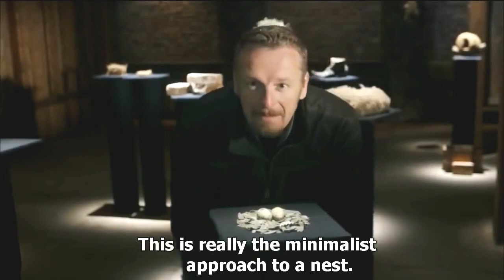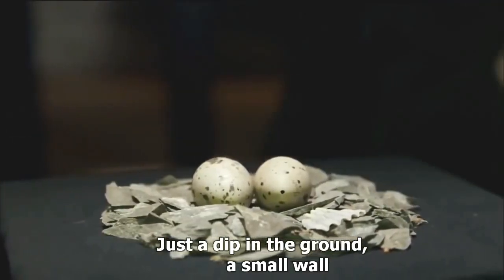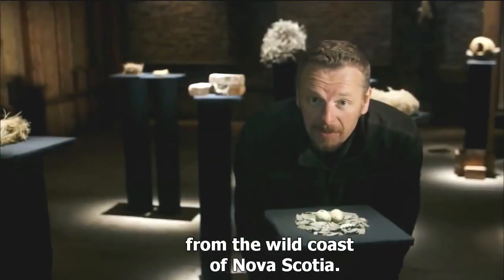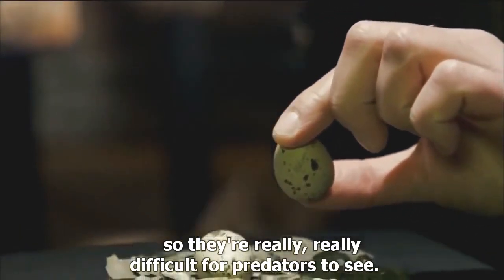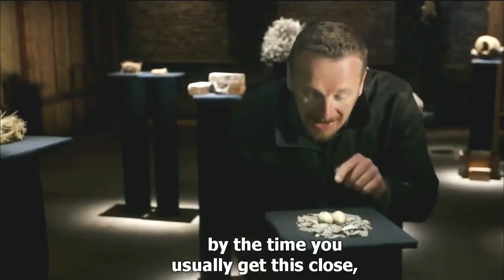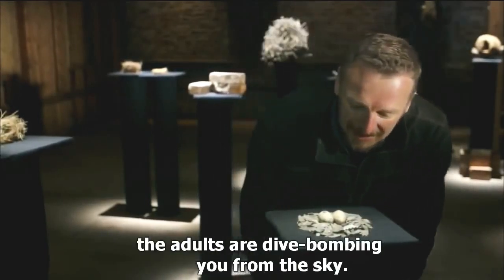This is really the minimalist approach to a nest. Just a dip in the ground, a small wall to help prevent the eggs from rolling out. It's the nest of the Arctic tern from the wild coast of Nova Scotia. These eggs have these beautiful cryptic markings on them, so they're really, really difficult for predators to see. I've never been this close to one of these nests, because by the time you usually get this close, the adults are dive bombing you from the sky.